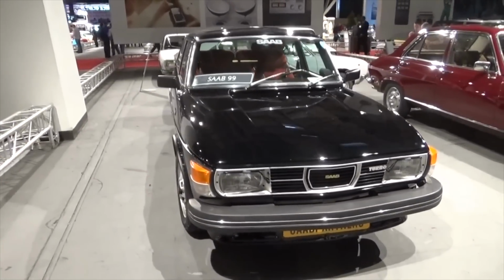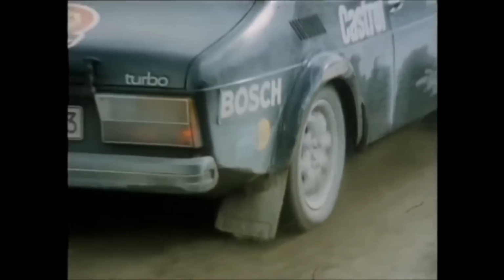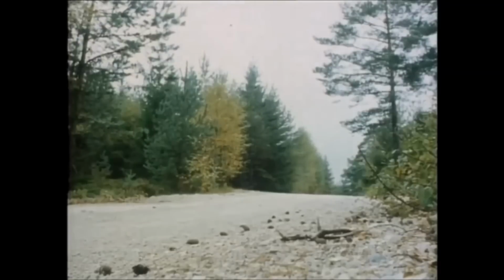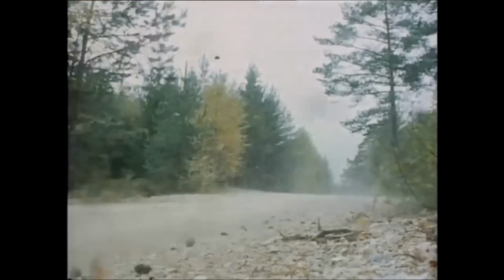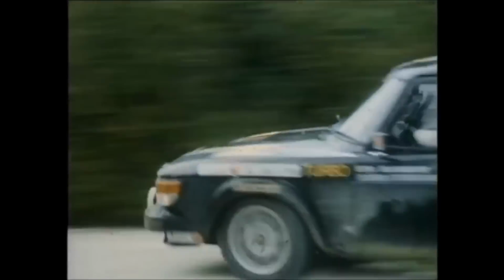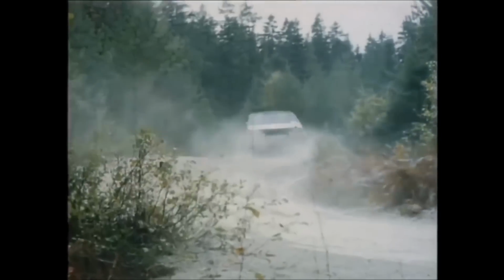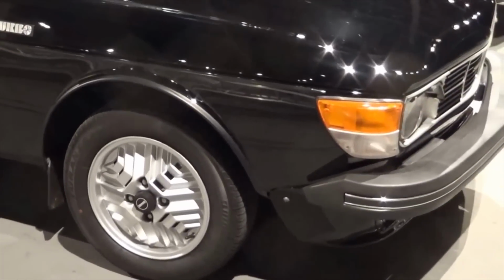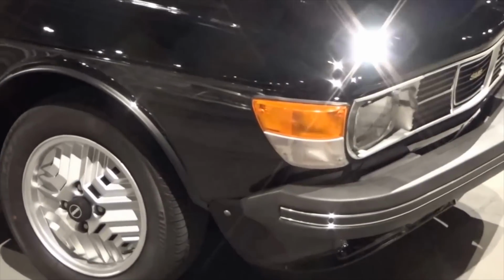The 99 also competed in World Rallycross for a bit and won 2 events in Sweden in 1977 and 1979. The 99 Turbo featured a 2-liter turbocharged engine producing 143 horsepower, which was pretty good at the time, and 0 to 60 happened in just over 9 seconds. The styling of the 99 Turbo is beautiful, and it's really hard not to love those Turbo unique wheels.